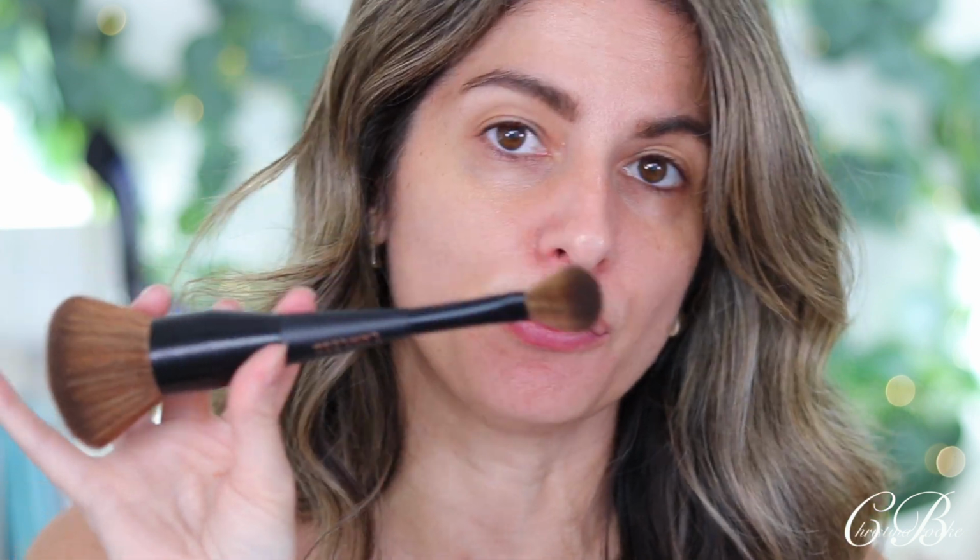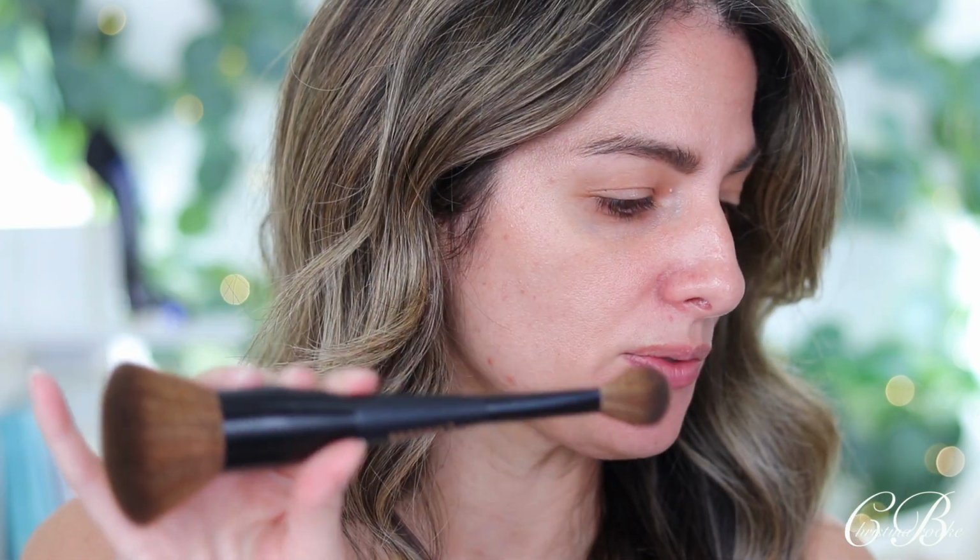Okay, so this brush right here is a $39 brush. It's available at Sephora and also on Lawless Beauty. It's cruelty-free and vegan. It's supposed to give an airbrushed skin look. Interesting. Let's try it out.